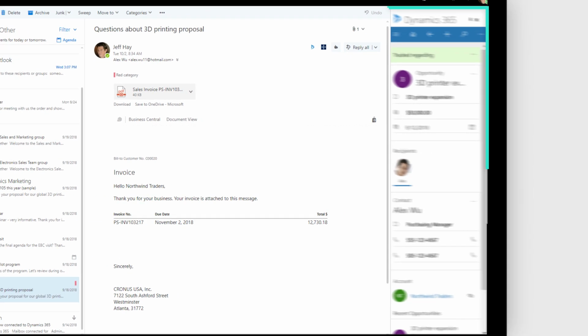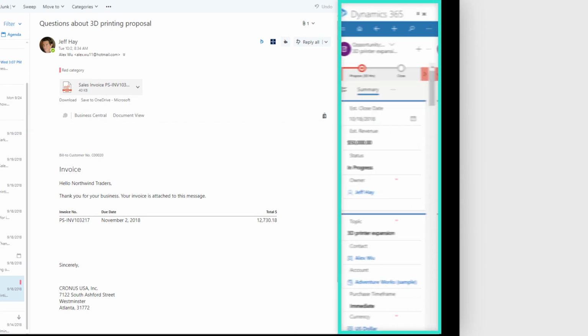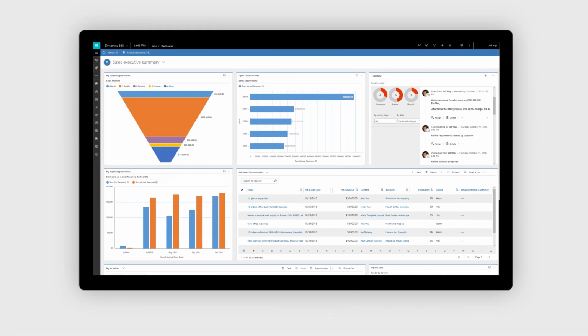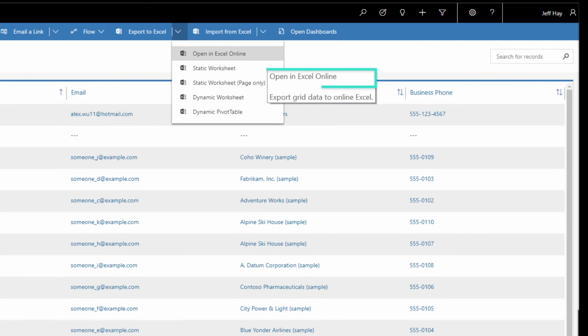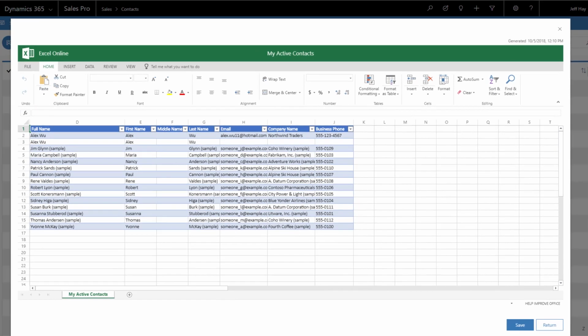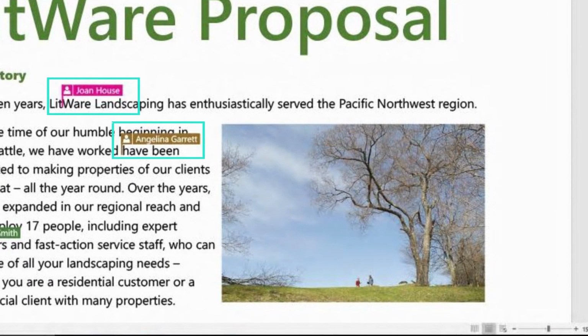Streamline workflows right out of the box with sales capabilities that work with familiar tools like Office 365. Work anytime, anywhere, across web, smartphones, and tablets. Use familiar tools like Excel for bulk editing and conducting analysis with automatic write-back. Co-author winning proposals in real time with tools you already know how to use.